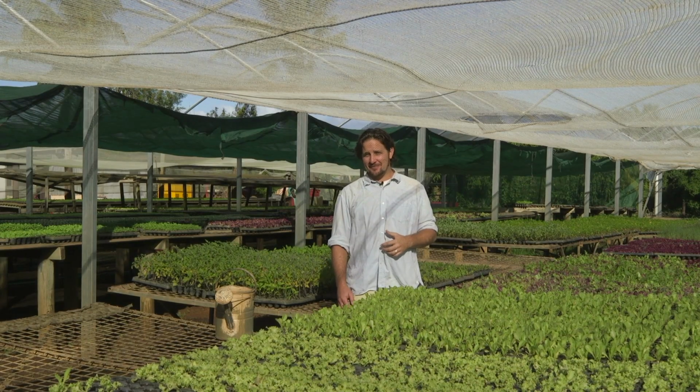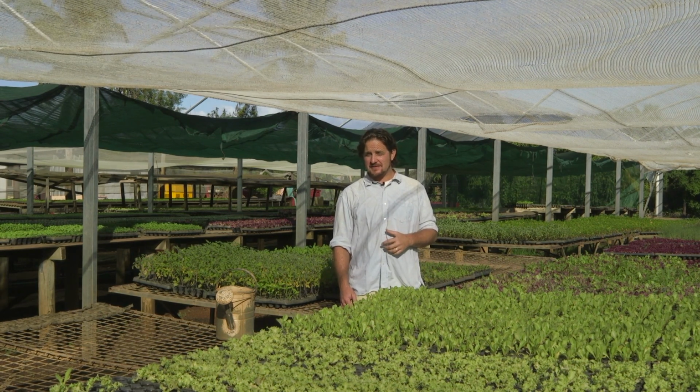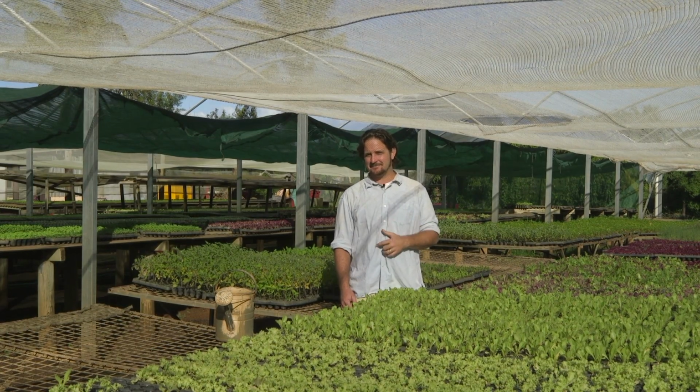Here in Fiji, there are many different ways of growing vegetables. Some are very simple, while others are more complex. Whichever way you're going to grow vegetables, it's important that you start with healthy young plants, seedlings. Remember, high-quality seedlings equals healthy plants, resulting in more crops and more money.